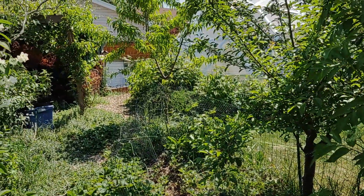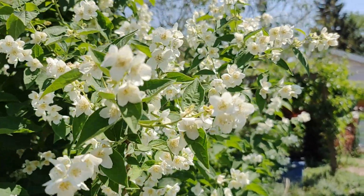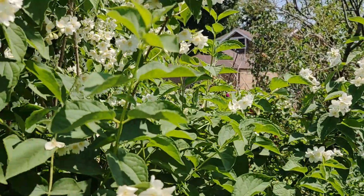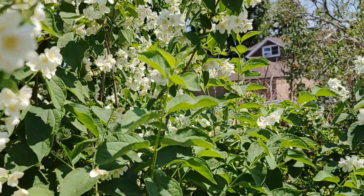As with any garden, you've got to have a good share of flowers just for beauty. We've got jasmine. My mom really likes it. It brings a little bit of life to the garden and helps support pollinators and everything. So it's God's place here.